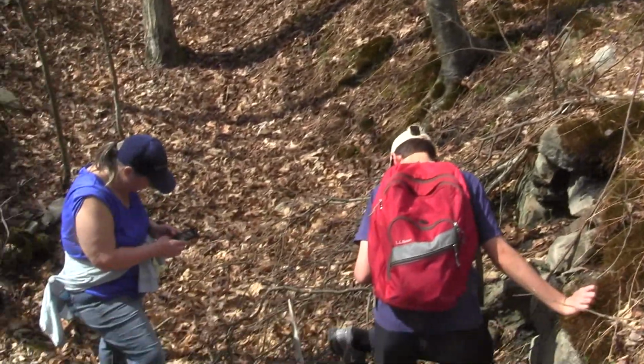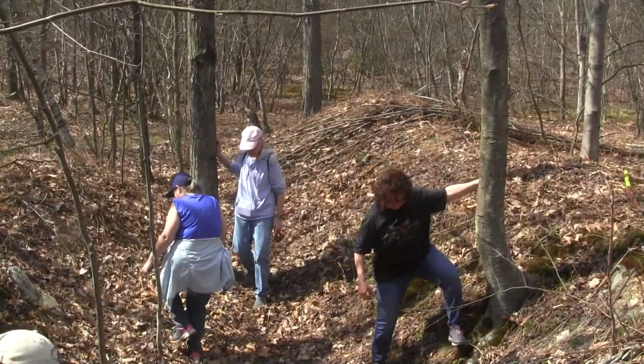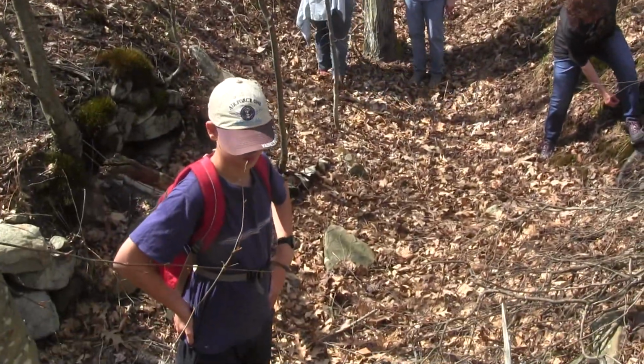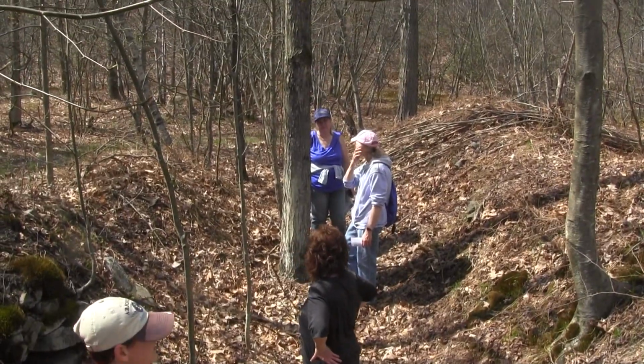Josh, did you get pictures done in here? No. Down in the schoolhouse here, the foundation. Come on, Dylan, come on in. You can jump. One room schoolhouse.